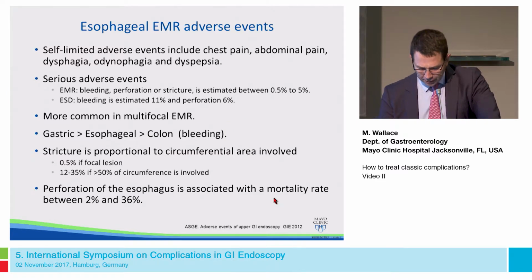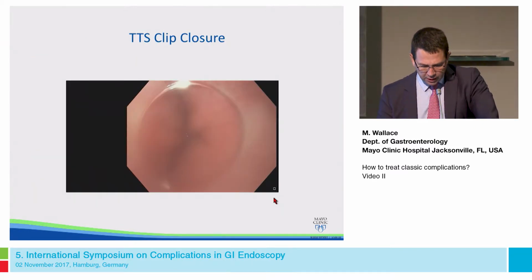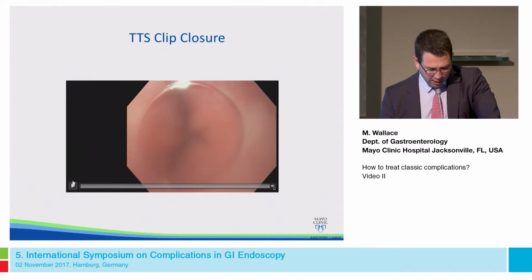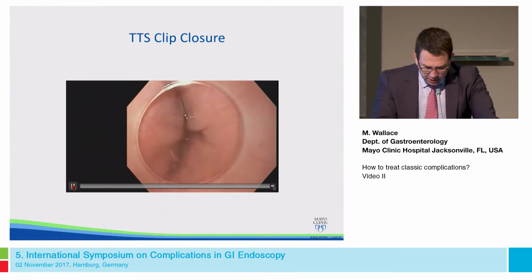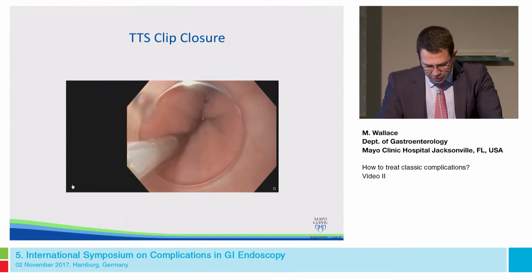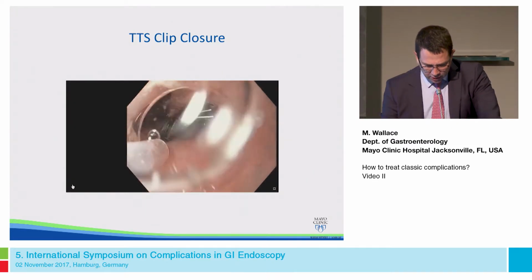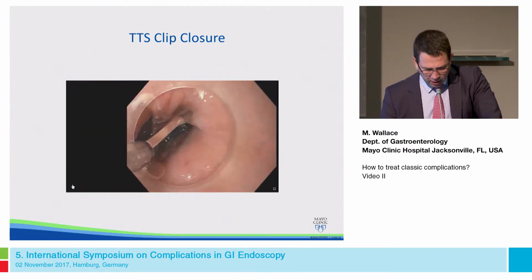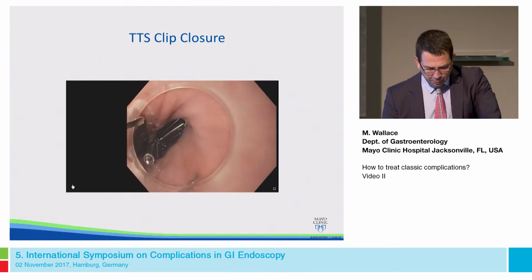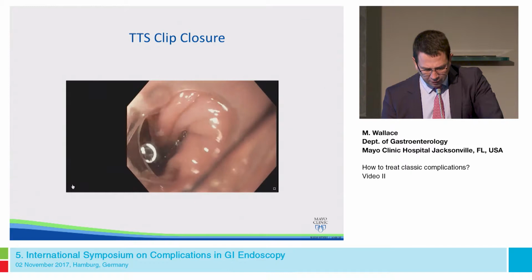I'm going to skip a little bit of the didactic portion here just for the sake of time because we've seen a lot of this, and I'm just going to show how we manage this particular case. So we decided to use the TTS clip closure method, the so-called zipper method, and the important principles of closing perforations, particularly large perforations. And you can see we've already started at the distal end of this. So we start outside of the primary defect and place clips sequentially very close together.